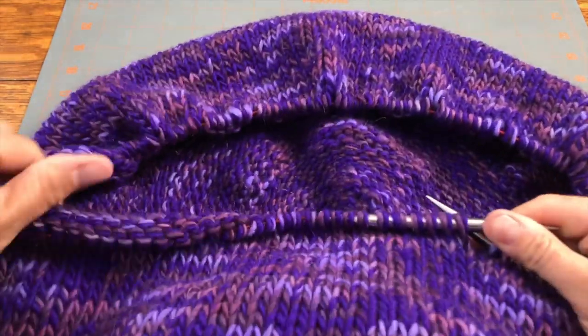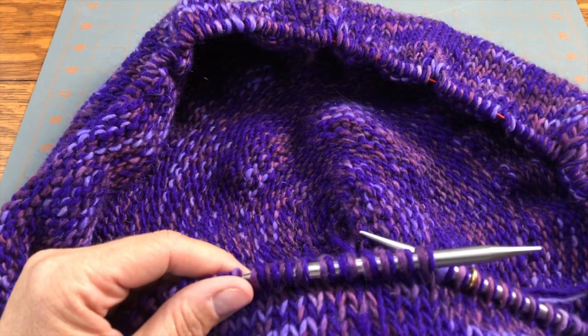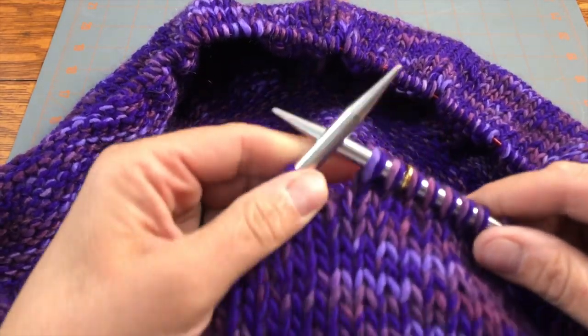So the pattern is super simple. Just follow through with that. And in about another 15 rounds or so, I'm going to cast off, and I'll show you how I'm going to felt it.